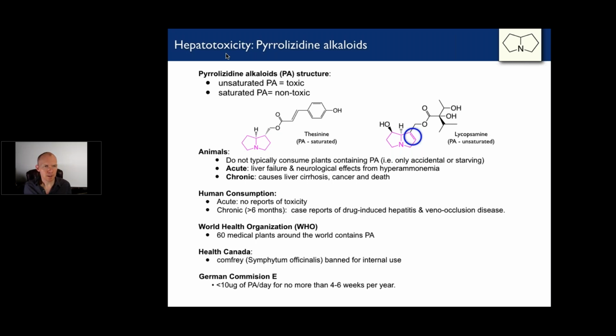So I don't recommend comfrey to any patients just because Health Canada told me not to, and I'm going to play by the rules. There's no point in me putting my license on the line for comfrey when I could give some other herb that's just as effective. But just be aware that there are other herbs like colt's foot that are recommended for internal use that could still be an issue.